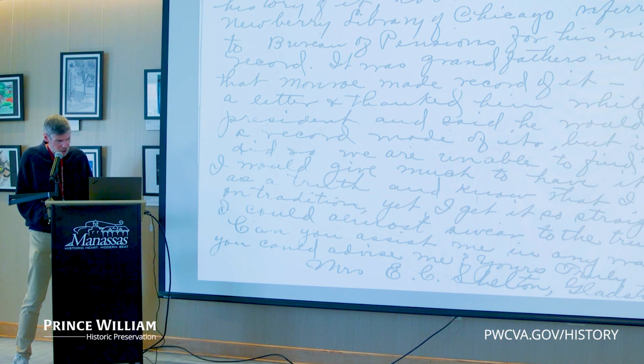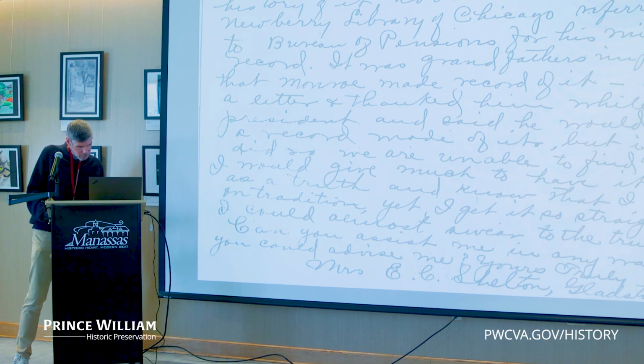The Newberry Library of Chicago referred me to the Bureau of Pensions for his military record. It was grandfather's impression that Monroe made a record of it. He wrote a letter and thanked him while he was president and said he would have a record made of it. But if he did, we are unable to find it. I would give much to have it established as a truth, and know that I carry on tradition.